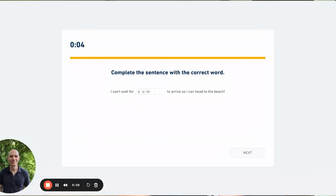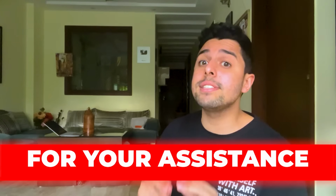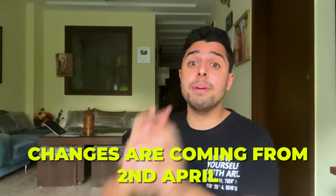Make sure that you read the whole sentence carefully and do not skip directly to the blank before reading the sentence. You will also have context clues for your assistance, so make sure you optimize them during your test to get the best score for yourself. Now, you should also know that these changes are coming from 2nd April.